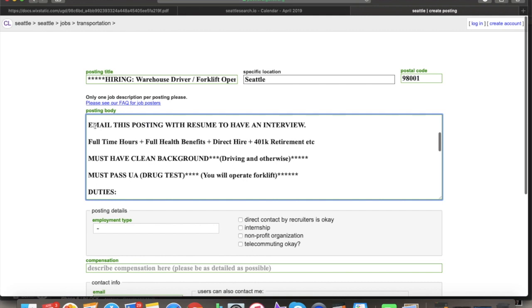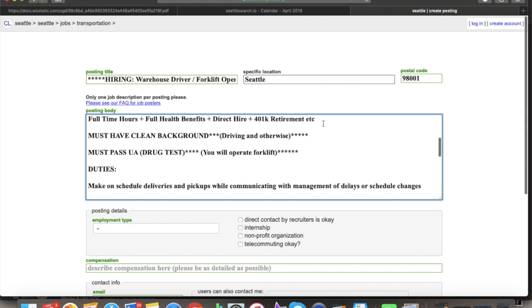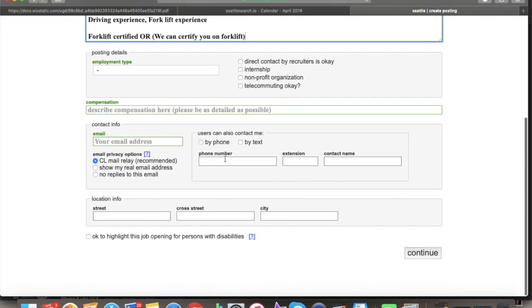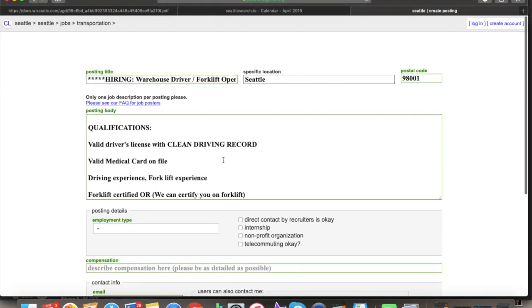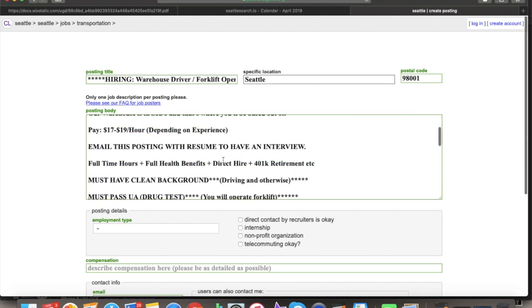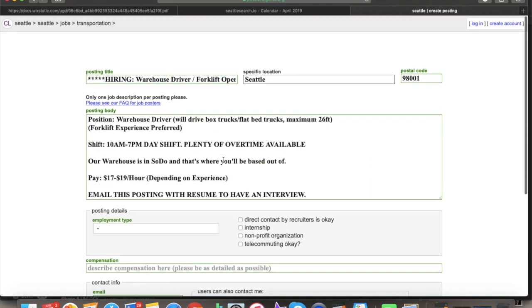You want to describe to these people exactly how to go about this. So email the posting with your resume to get an interview. So a lot of times on Craigslist, you'll get phone calls, right? There's an option down here where you can put your phone number in, and people will just call you and they'll just say, hey, you guys still hiring? When can I come in? Well, it doesn't really work like that, because your client doesn't want people just walking in and saying, hey, can I start? No, we don't want that.